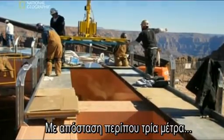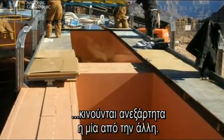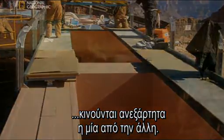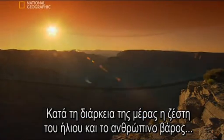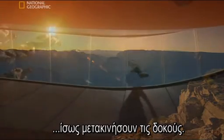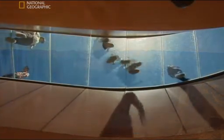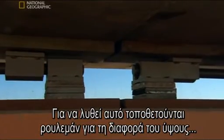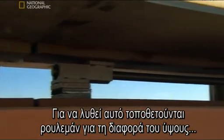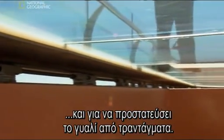Spaced roughly 3 meters apart, the inner and outer box beams of the Skywalk move independently of each other. Over the course of a day, the heat of the sun and the weight of pedestrian traffic can cause the box beams to move, slightly shifting the glass panes up or down, creating an uneven surface. To solve this, small bearings are installed to compensate for these height variations and provide a level foundation and cushion for the glass.